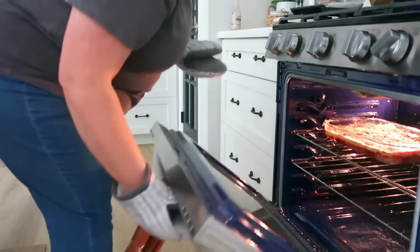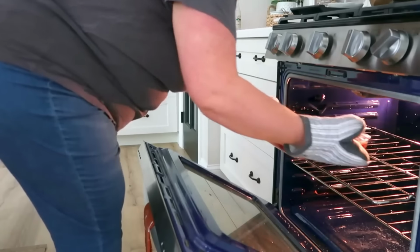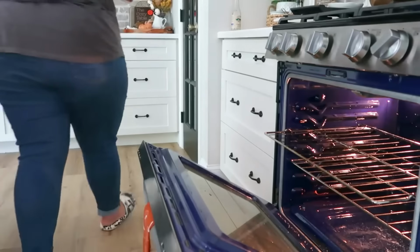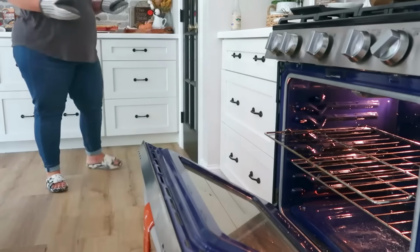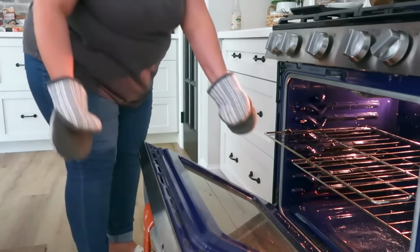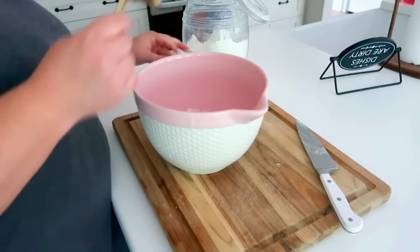While that is simmering, we're going to go ahead and take our dump cake out. Oh my goodness, can you see the bubbles? My mouth is watering. I am editing this after we ate this delicious meal, obviously, and I really want another dump cake. I feel like maybe I'll have to make one of those this weekend. So go ahead and put that to the side and you'll let that cool.